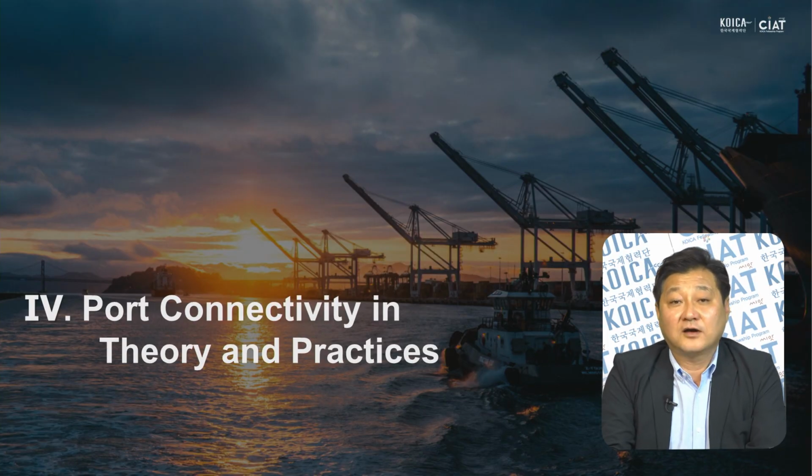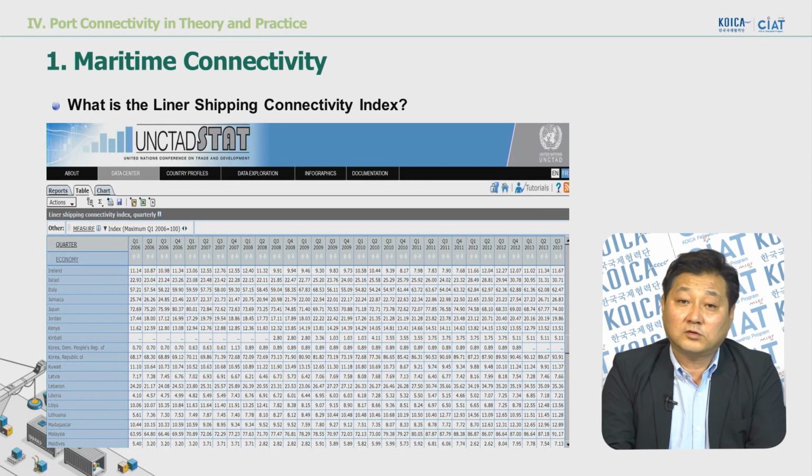From now, I would like to present the topic of port connectivity in theory and practice with particular reference to Korea. When we talk about maritime connectivity of ports, we need to mention the Liner Shipping Connectivity Index developed by UNCTAD. You can see the statistics by country can be retrieved from UNCTAD websites.